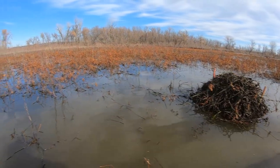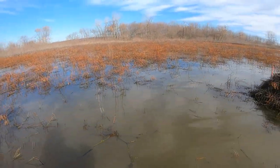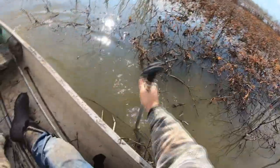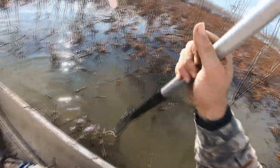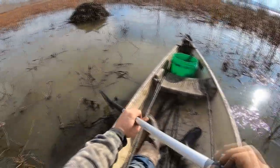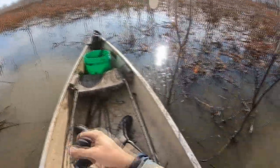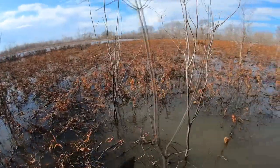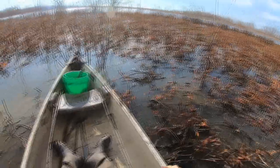Okay, I'm going over to that hut real quick. I think there's one over there too. How deep is this? That's not too bad. I think I'll just put my hip waders on and I can just walk back and forth in here without having to drive through this shit.